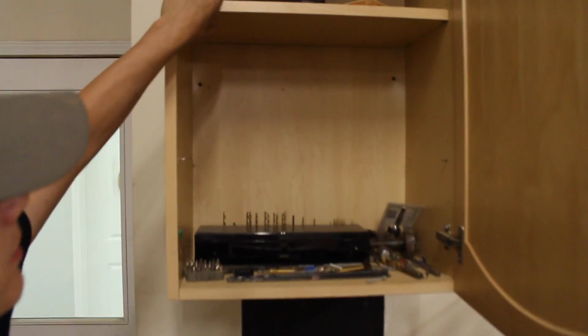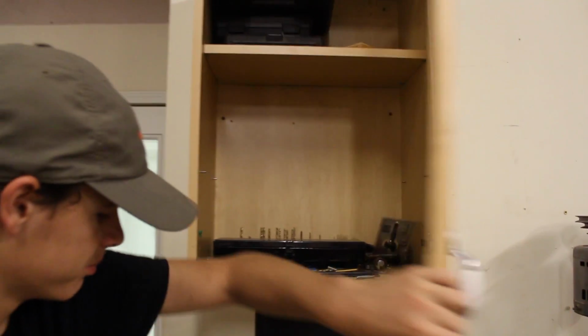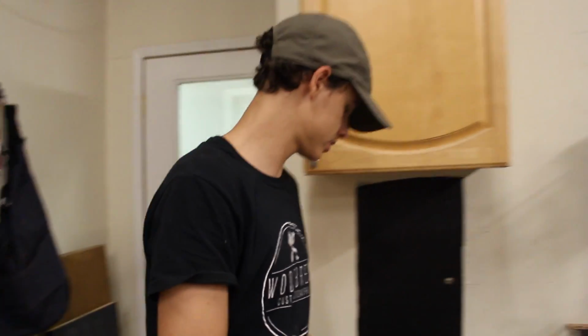This is a cabinet full of drill bits, Forstner bits, hole saws. I think these are more Forstner bits, and then regular twist bits and brad point bits. Here is Molly's project today. She's making some little handles for her nightstands, so go check that video out.